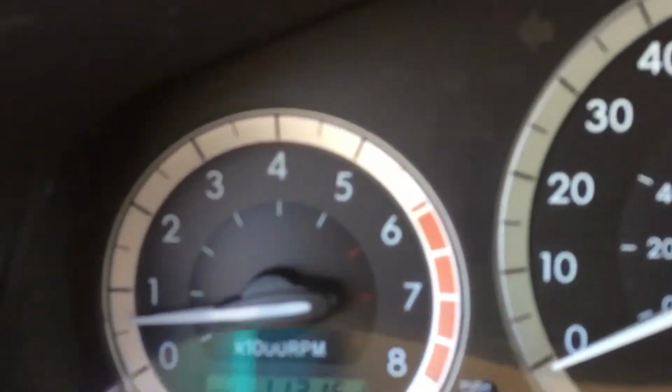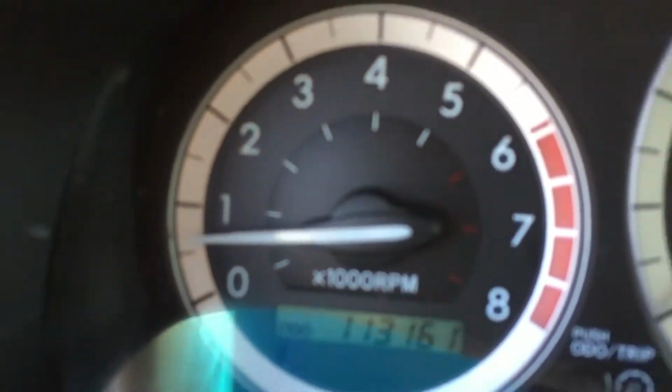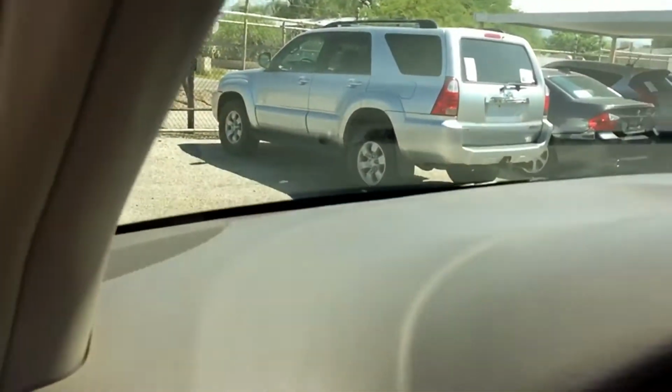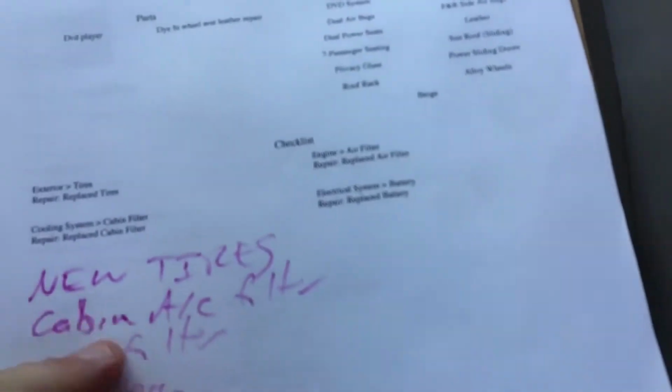All right, where's the mileage? Mileage is right there, 113,161. Okay? Let me get out of here. I'll open the hood here in a second. Show you what else we have here.